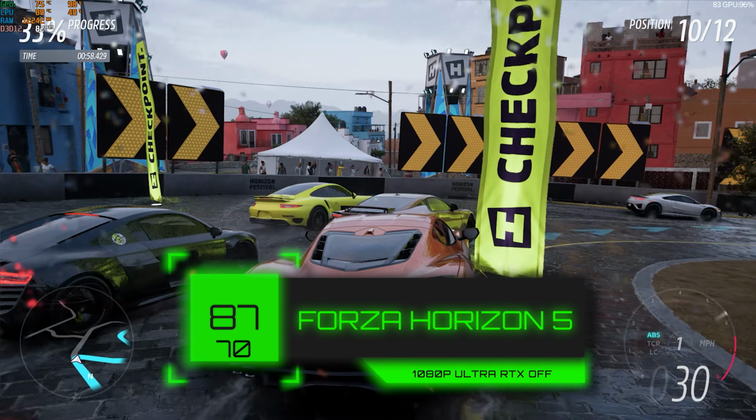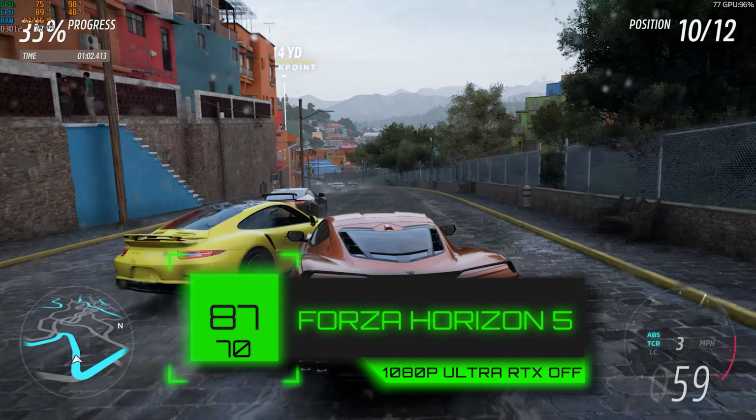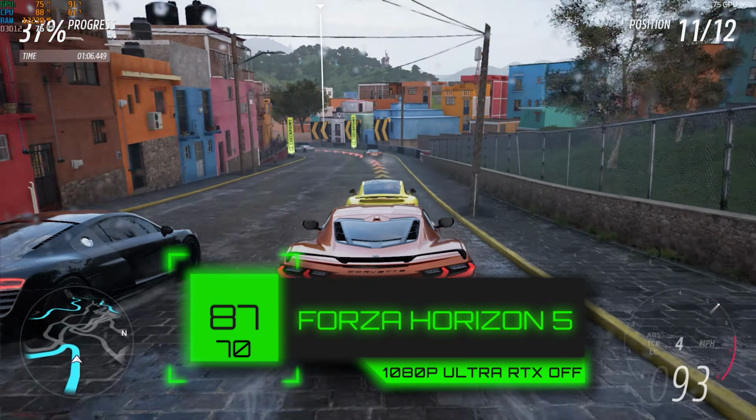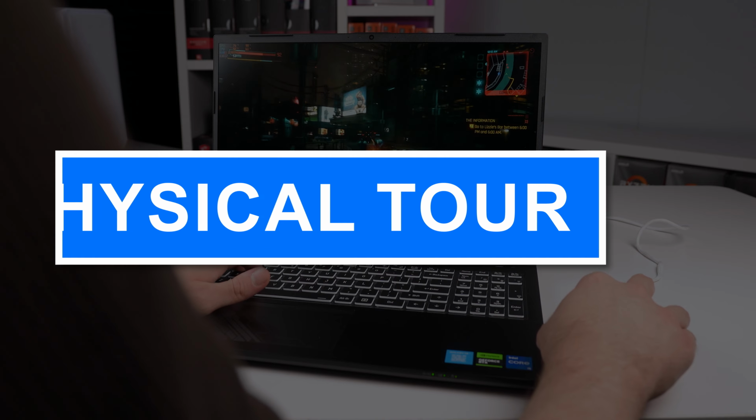And the last game we have footage for is Forza Horizon 5, and that's honestly just because Sam's been out of the office all week, so I wanted to benchmark another title with a built-in benchmarking tool, and in 1080p with ultra settings and RTX turned off, we got 87 FPS, pretty solid.